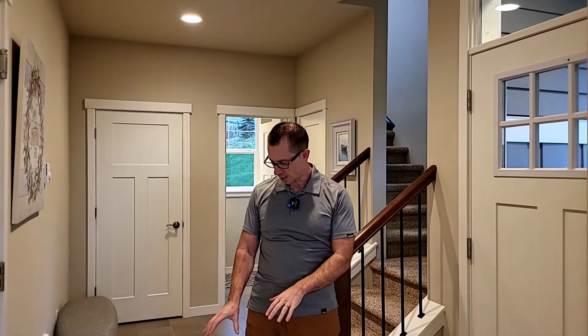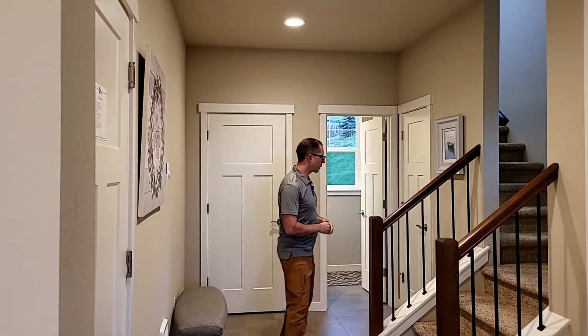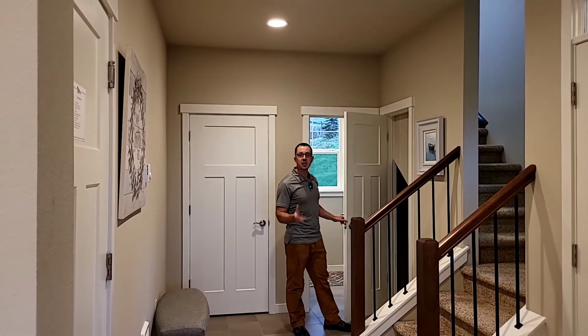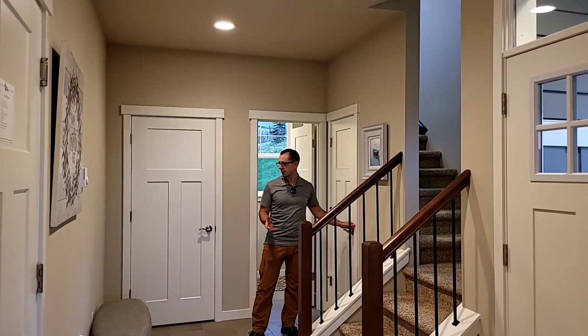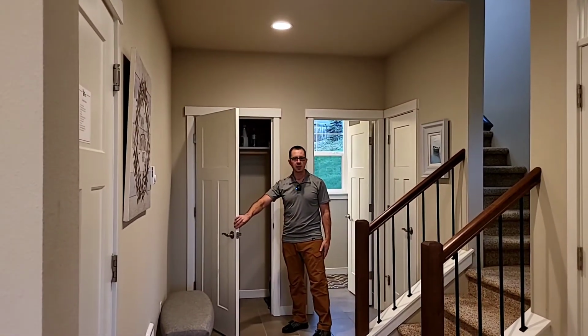There's 9-foot ceilings on the main level. On this portion of the house here, we actually have a concrete slab, and underneath the entire slab is insulation, as well as up the slab edges. As we come in, there's some storage underneath the stairs. Let's face it, you can never have enough storage. And then there's also the coat closet right off of the entry.